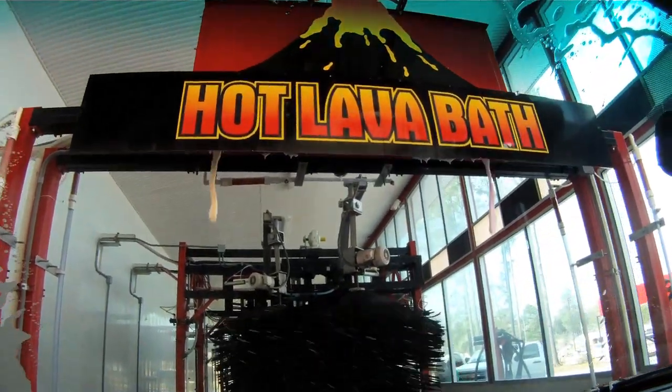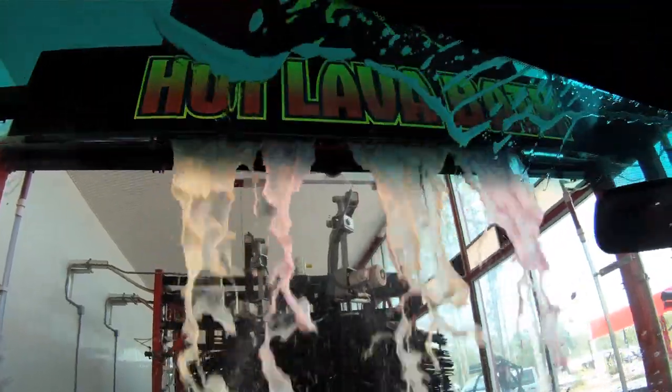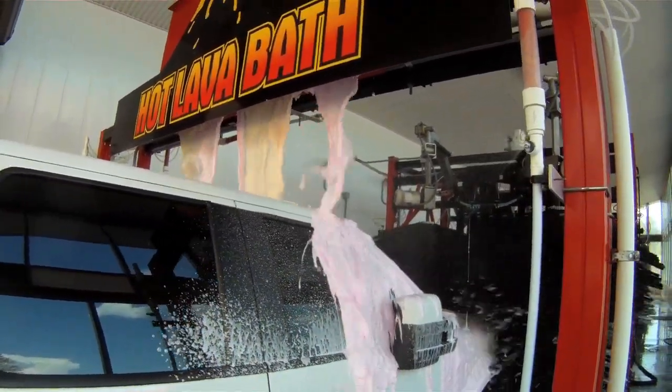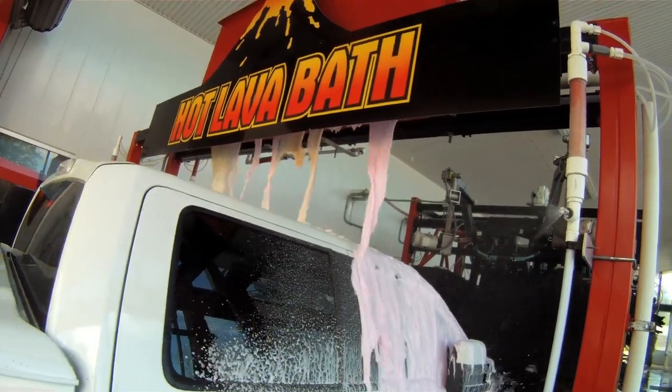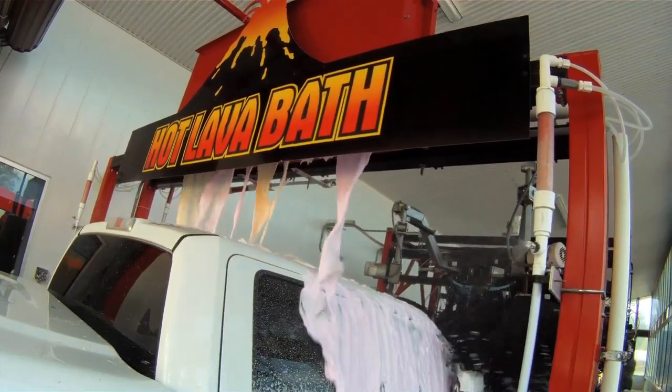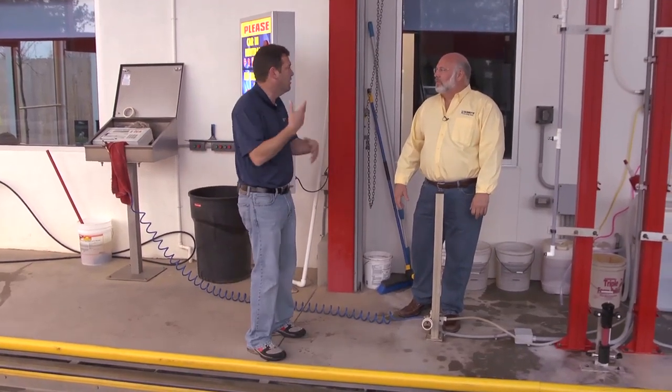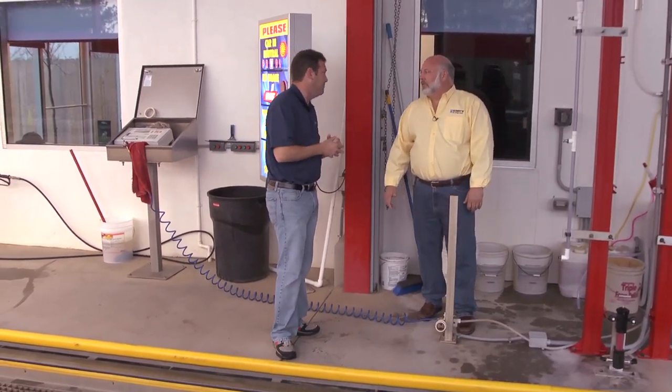important spot because it's the grand entrance. It's the Walt Disney type experience. And the beautiful thing about this process is it covers the whole car, as you've seen, and the show is phenomenal. But not only does this car see it, but the car behind it and the car behind it and the cars at the pay station, they see it. So it's marketing itself all the time.